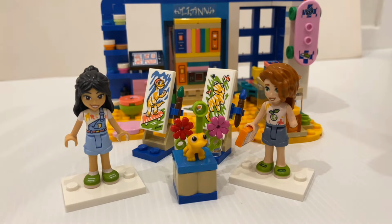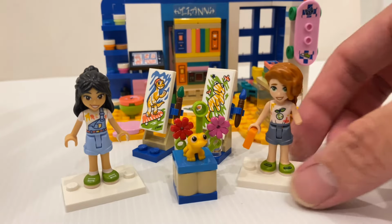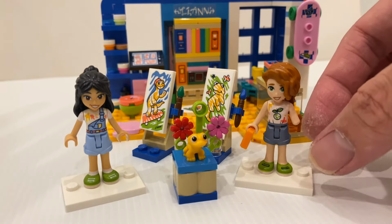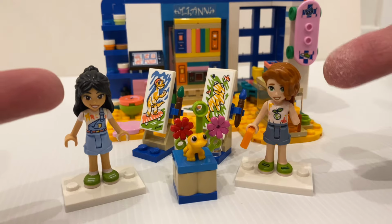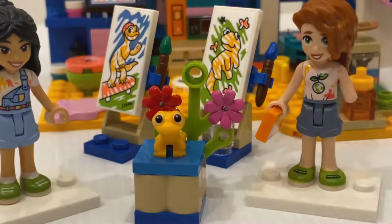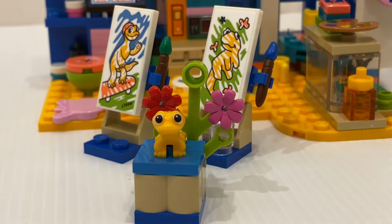I want to highlight the fact that Autumn is an amputee, so it's very nice that LEGO created these pieces. Even though I'm not a fan of mini dolls, this is really cool to see, and it also comes with two very cool new hair pieces as well. And here is Lian's pet lizard.